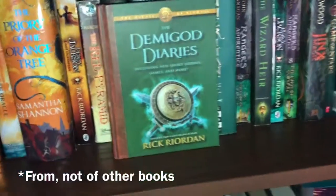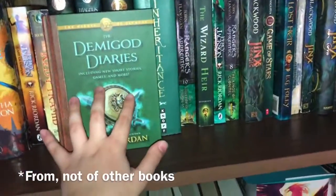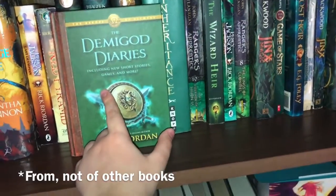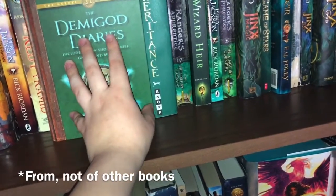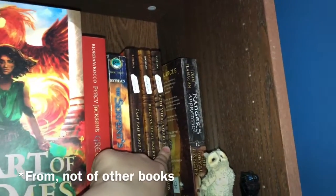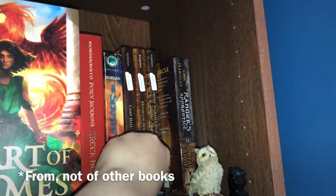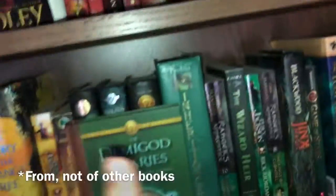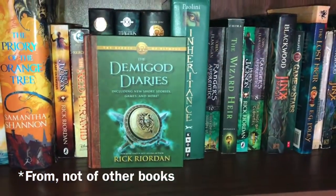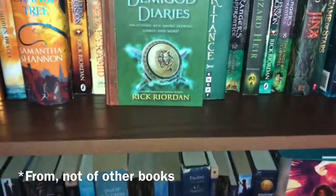I only have one Rick Riordan book to complete my collection, and this book is the last one I read. Demigods and Magicians. I just don't have it. Well, actually, I read it in the, like, little excerpts of other books.